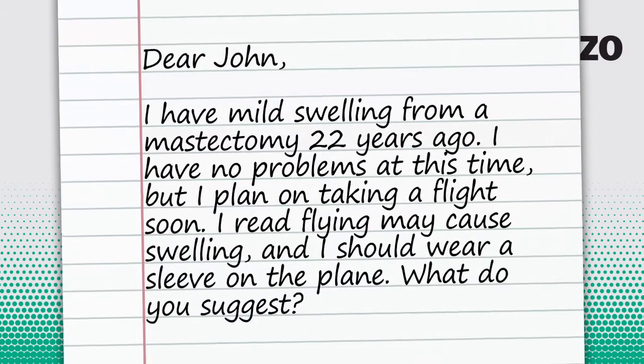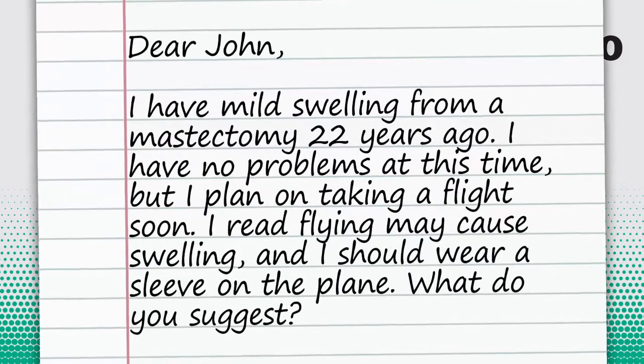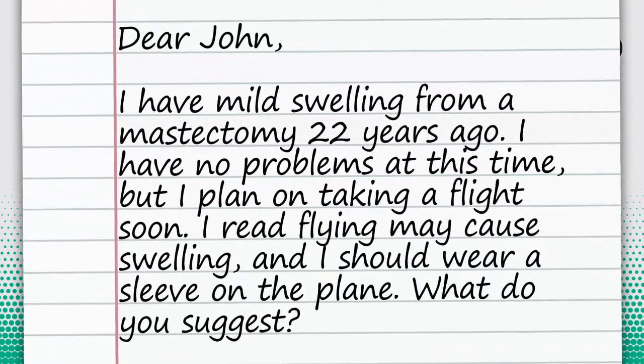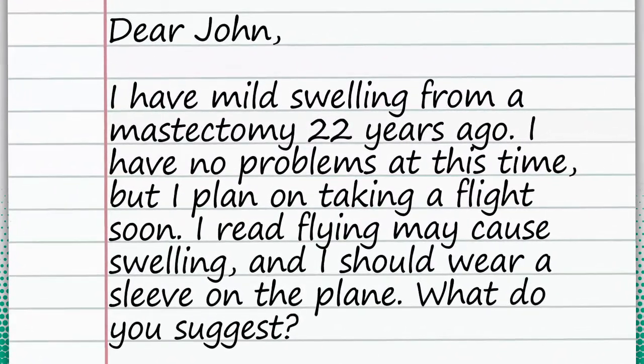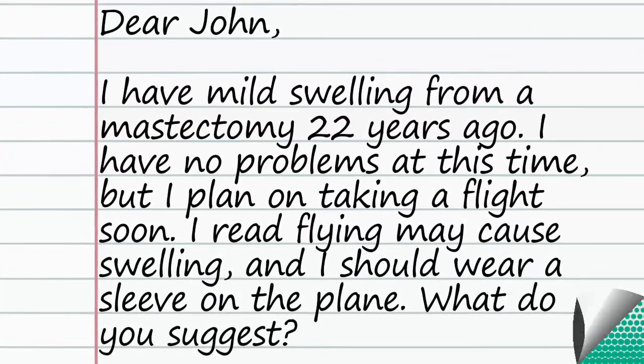Let's get started. Today's first question is about a patient who had a mastectomy 22 years ago and has a little bit of swelling, and she's worried about flying on a plane because she's read that flying can cause swelling. Well, there's truth to that. When you're 30,000 feet in the air, there's less air pressure, and that can cause swelling. It's why a lot of people feel fullness in their legs.